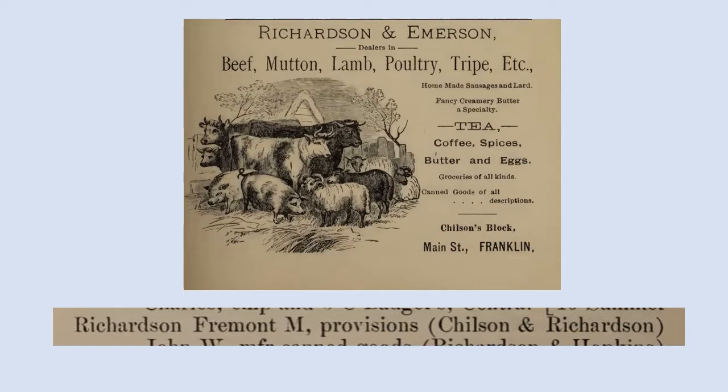In later years, Corson's Market would be sold to Fremont M. Richardson. Back in the early 1880s, he was in partnership with James O. Chilson in his store in the Chilson Block on Main Street, as noted by the entry from the 1884 Franklin Business Directory. Eventually, Emerson would become partners with Mr. Richardson in the Chilson Block, as shown by the advertisement from 1893.